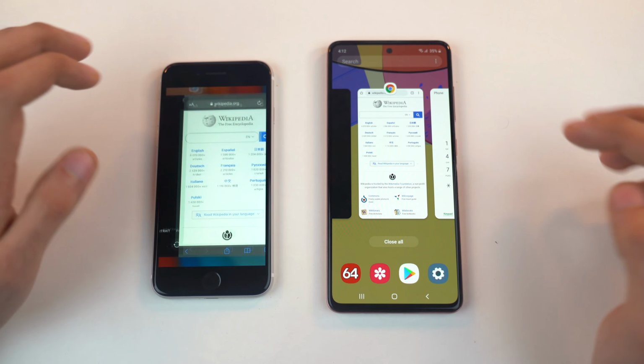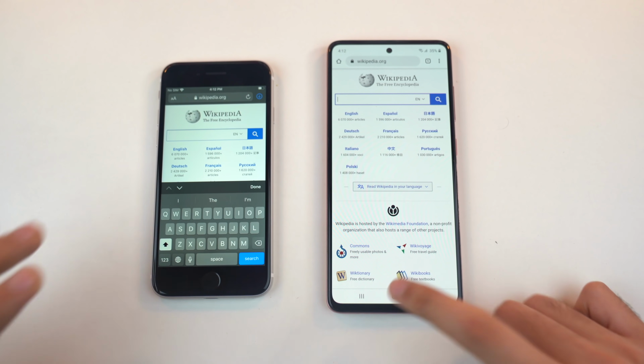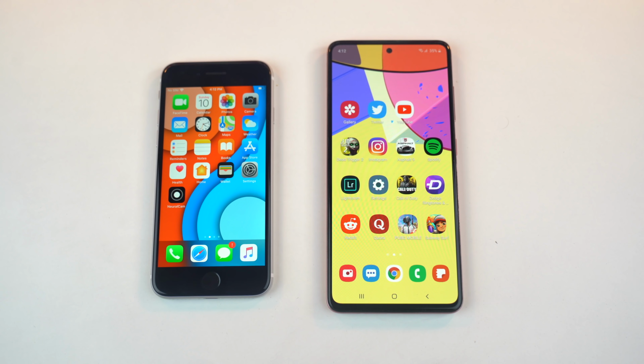And lastly, we are back to the browser. So incredible RAM performance on both phones. I have to say the iPhone kind of made it even by loading the Asphalt 9. Even with 3 gigs of RAM, it is doing incredible.